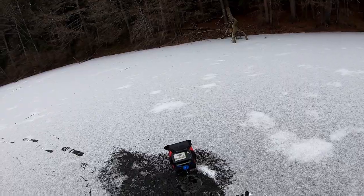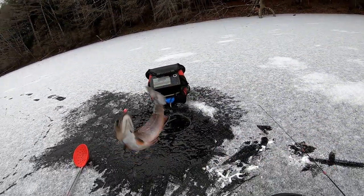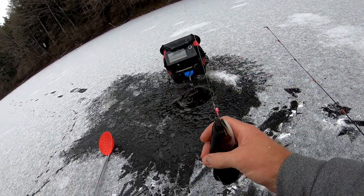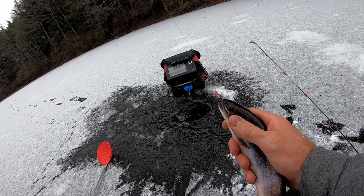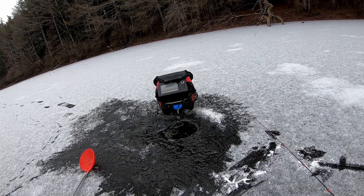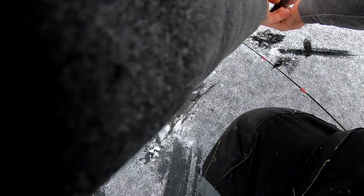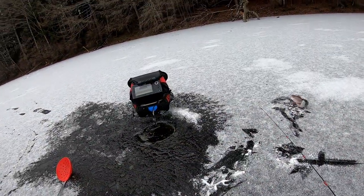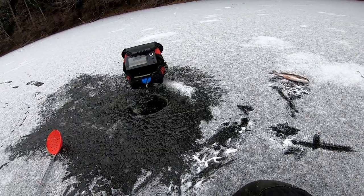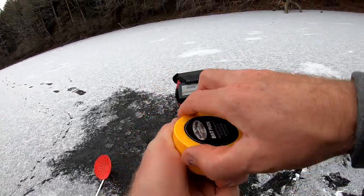Fish. Oh, there we go. Now we're on them. Oh, I told you guys, he came right in and just hammered it. It's the shallowest hole we've tried so far, and sure enough, we might be onto something here. There you go, nice brookie. He did not hesitate. Now we're on him.